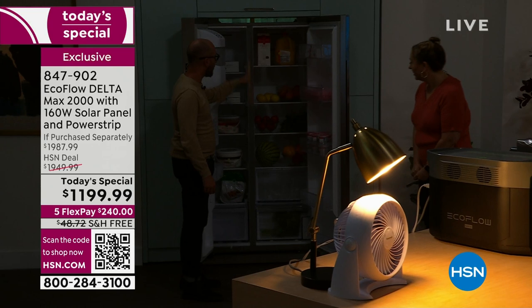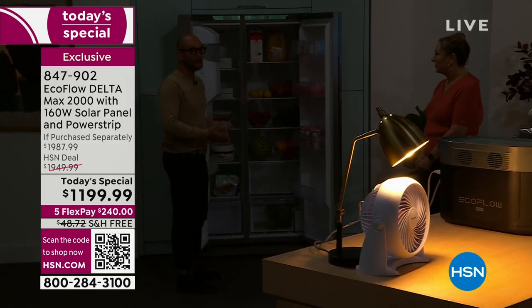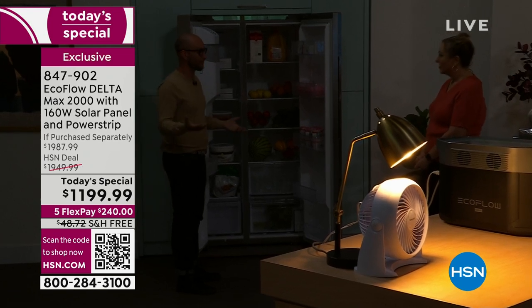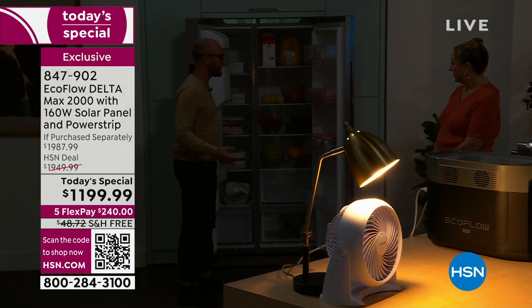But now we've got water. We've got all of our produce. We've got all of our everything that we've got in here. $200 worth of stuff could be medicine, too. Look, my sister's type 1 diabetic. She's got to make sure that her insulin stays cool. All of the things that stay cool, but we need to cook eventually as well.